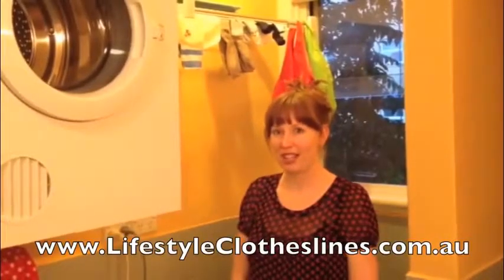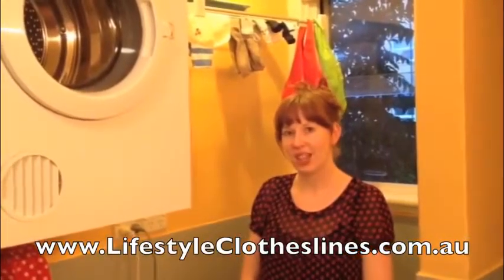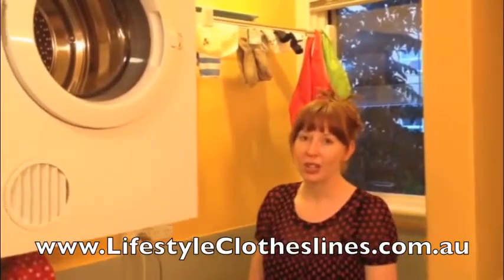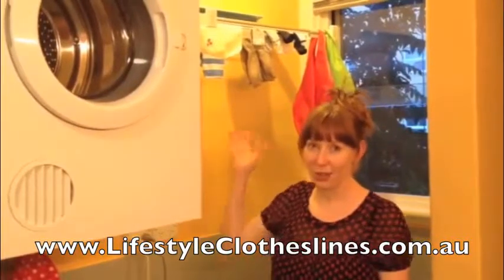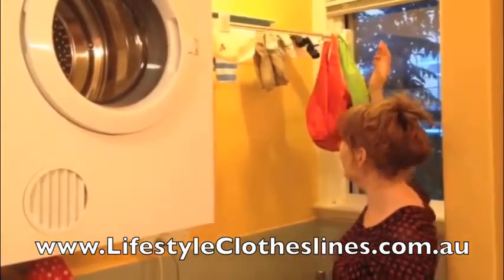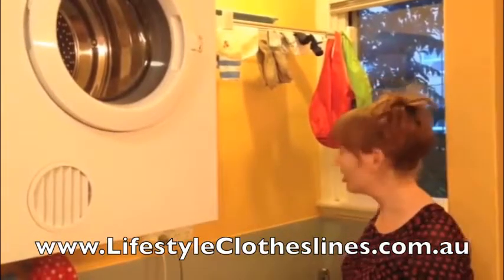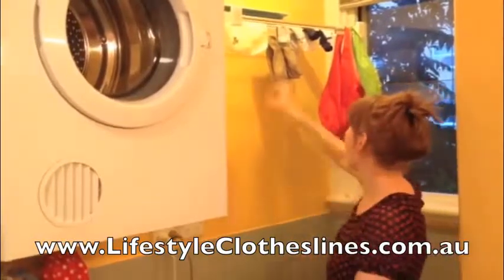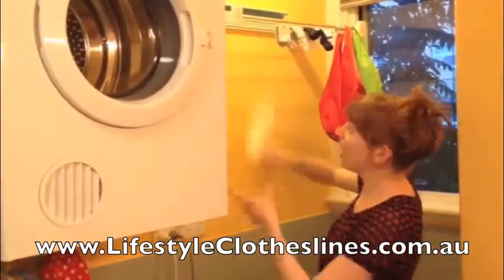I live in a small flat in Melbourne and I was sick and tired of having airers around the place to dry clothes, so I got on the Lifestyle Clotheslines website and found just what I wanted. It's a small telescopic clothesline. It's above the trough, so it's perfect for hand washing and bits and pieces that haven't dried on the clothesline outside, and then it folds away really neatly.